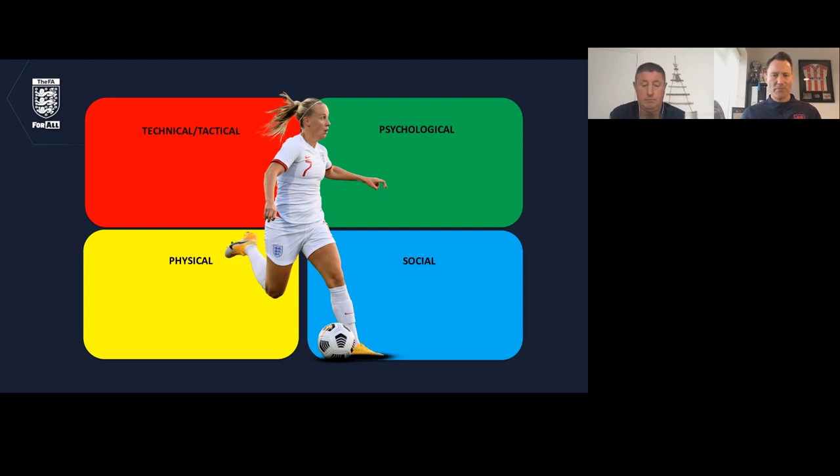Okay, so we're just moving on here to the four corner model. And again, this is a reminder that long-term player development can be applied to all players. It's a lens to observe, reflect, and decide on how you can support your individual players depending on their individual need at any moment in time. And each corner is not to be looked at in isolation.